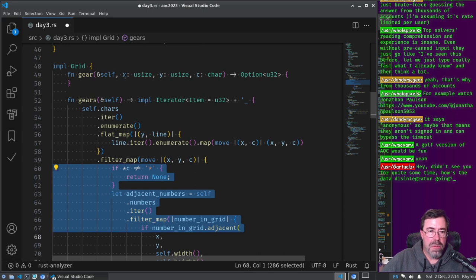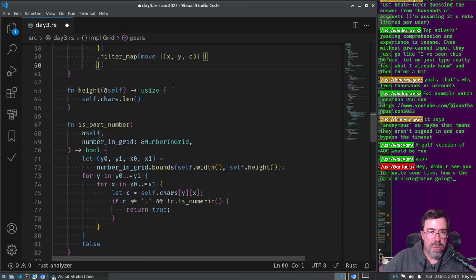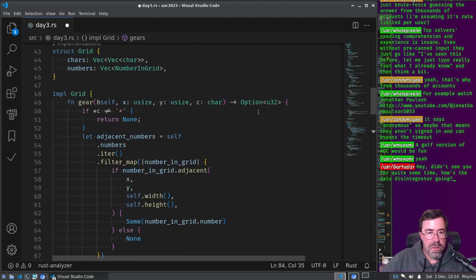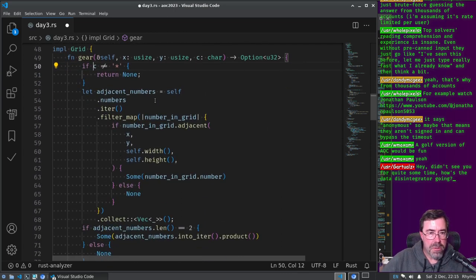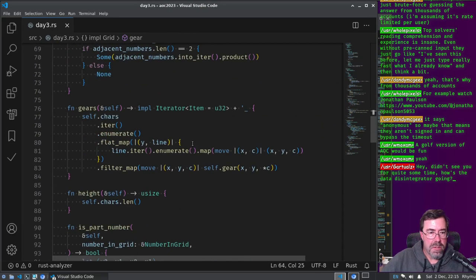So, if I made this a tuple, and no, I still have self. Okay, well, we're keeping the function object, but I'm just gonna move all this out and put it in here. And then say that this is self gear XYC. This is returning an option U32, right? So we should dereference that, so I don't have to dereference it here. Okay, and then, because that already uses self, it just uses the coordinates and the character. Right. So then it kind of prettys this up a little bit.